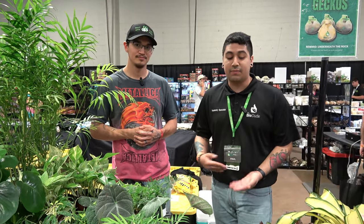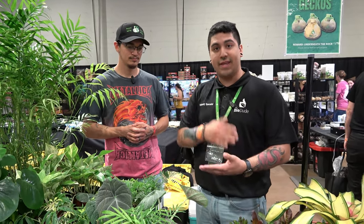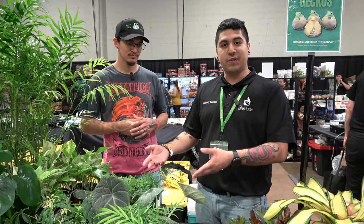I work with TheBioDude. So basically, the really good benefit about having plants in bioactive enclosures is not only that it's going to benefit the soil and everything in the bioactive enclosure, but it also benefits the animal itself enrichment-wise.